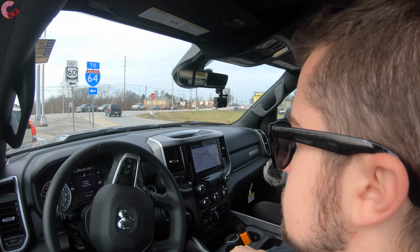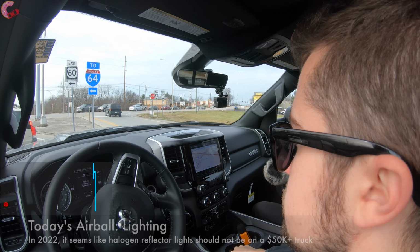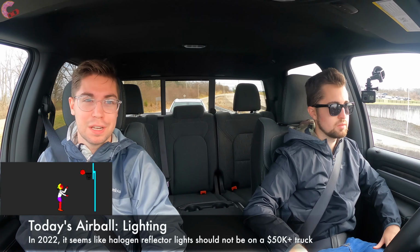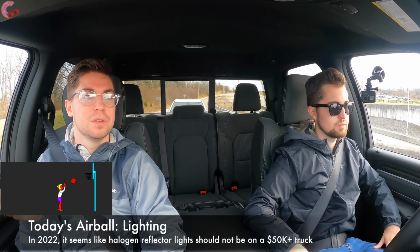Now, as far as our airball, one of the things that we were really disappointed to see is just the halogen headlights up in the front. They're not even halogen projector, they're halogen reflector lights. So not only is that kind of a safety issue in terms of it not illuminating very well, it just doesn't really look all that good. I would really just love to see, in 2022, LED headlights made standard equipment. That would be fantastic.